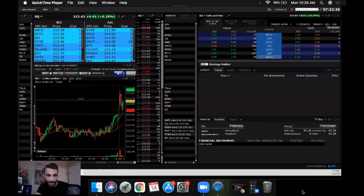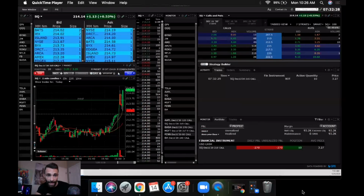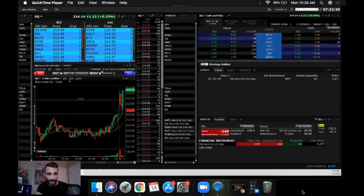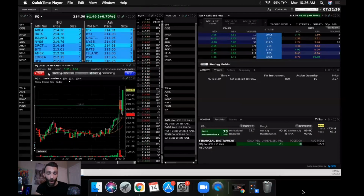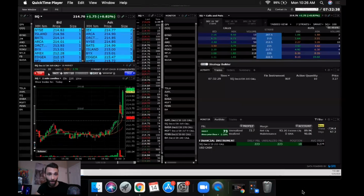A lot of buying comes into this third candle, and it gets the high of day, and I want to get long right there as it gets the high of day. So I got 10 contracts filled at 3.27, knowing that the all-time high is above, so I want to hold out for the all-time high break.